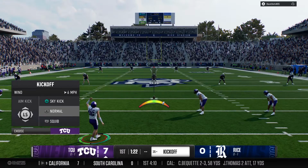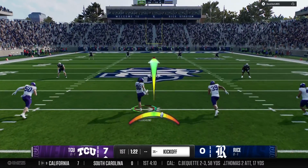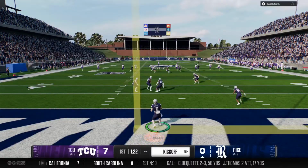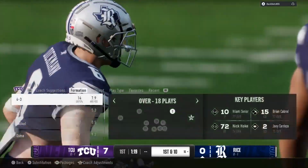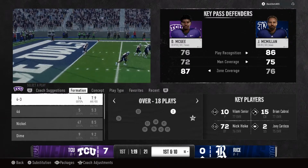Number 96 set to advance on the football. And he's coming out of the end zone. Nice job by the kickoff team. Everybody stayed in their lanes, and they'll stop him at the 16.